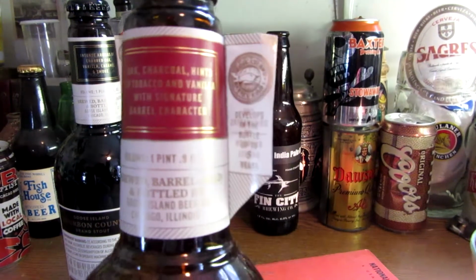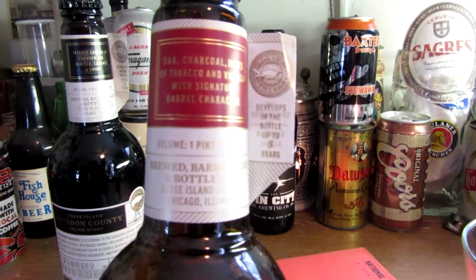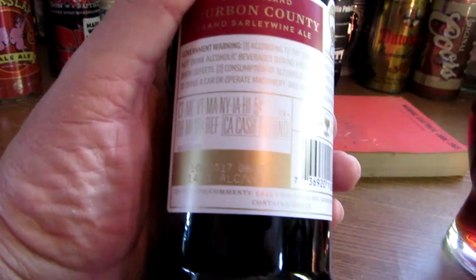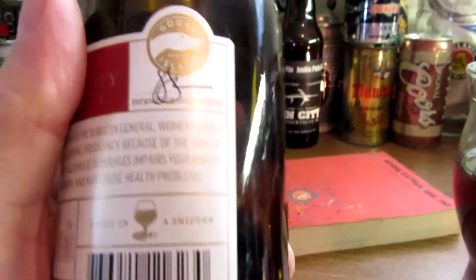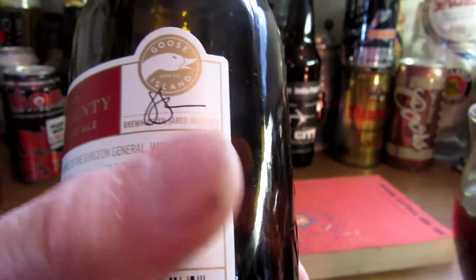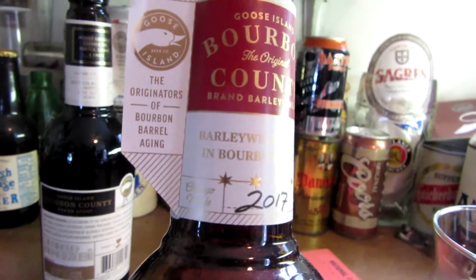There it is, oak, chocolate hints, vanilla, with the signature barrel character. That's for sure. You do get that barrel character of the bourbon in this. And there's a date on it. It must be the brewmaster's signature, Brett. I think I said the name correctly. Mr. Porter is the brewmaster.